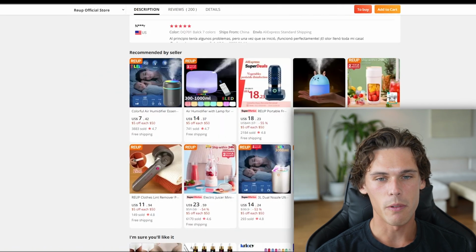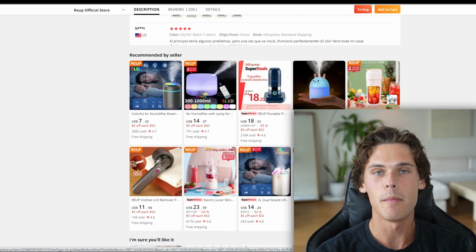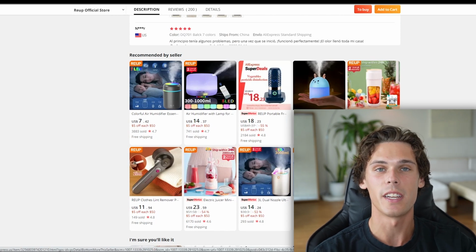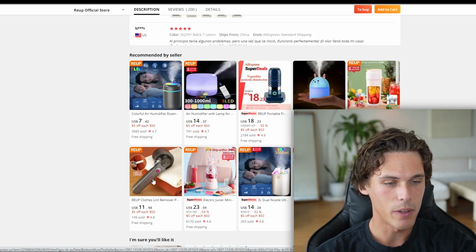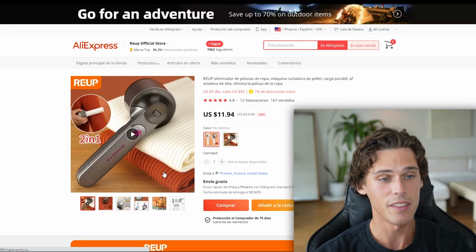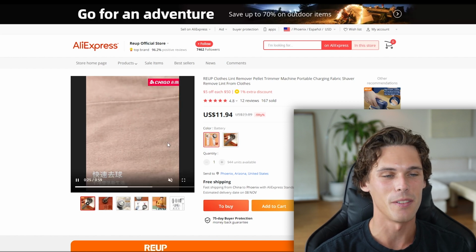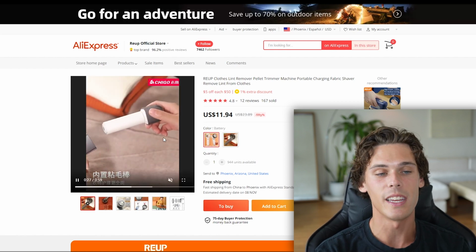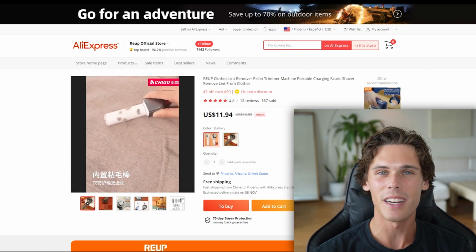Now you're going to go to the recommendations again, and you're going to look through this list of the next 10 products that it's recommending based on the one you're looking at right now. We've got different humidifiers. Now this one's got LED lights. We've got whatever this is. Oh, it's an automatic lint remover. Let's click on that actually. It looks pretty cool. I haven't seen this. This is really nice because I hate having lint on my clothes. So this is a really helpful product. It would be really engaging on TikTok as well, especially for the home improvement, cleaning and organization niche.